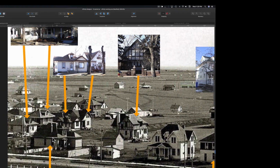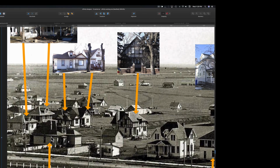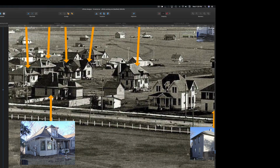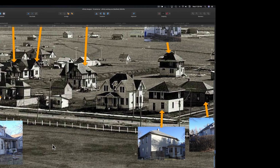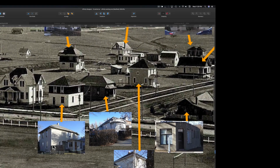Continuing up 11th Street, this one here is the second one in from 6th Avenue, and here it is here. There's a dormer at the front, and we decided, my wife and I, that this would be the one. Now, we're going to move along west on 6th Avenue to the corner of 10th Street and 6th Avenue.